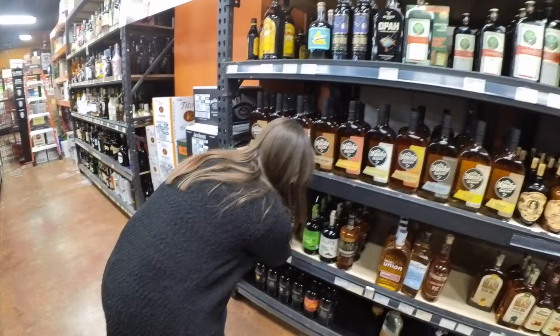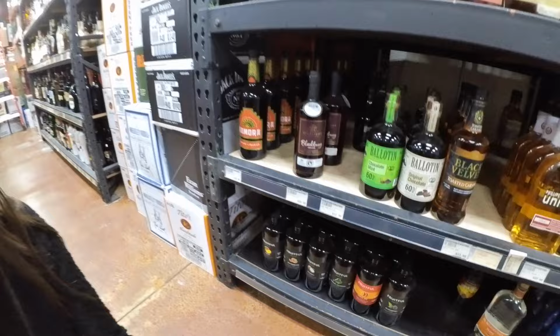What's the price on it? $26.99. That feels wrong. Huh. Might have to pick it up. Give it a try. Bit of a gamble, but it could be fun.